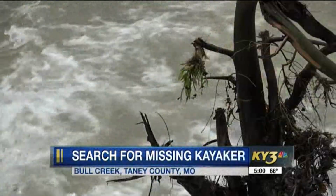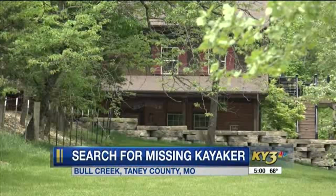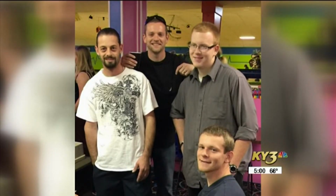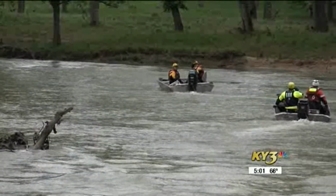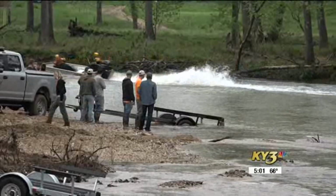Those 3 kayakers were along Bull Creek yesterday when their boats capsized in floodwater. And it just happened in a split second. Monica Seal is the wife of the kayaker who swam to shore and walked about 2 miles to this home for help. She says their friend Alex Eckern was better known by his nickname Phoenix. They describe him as a person who'd do anything for them, a man who was very generous and put others above himself.